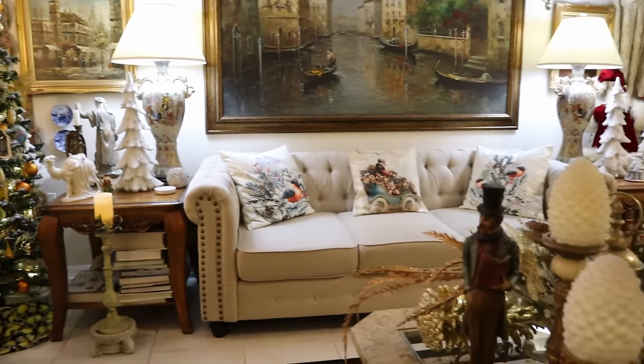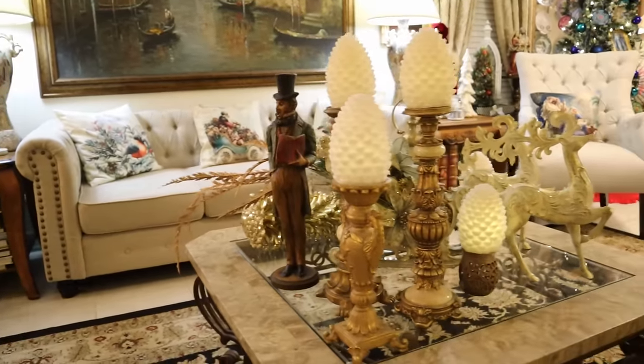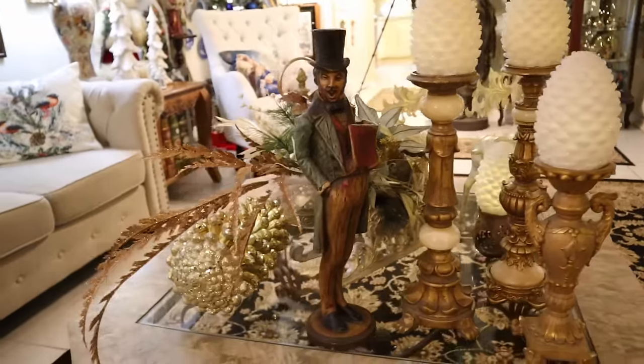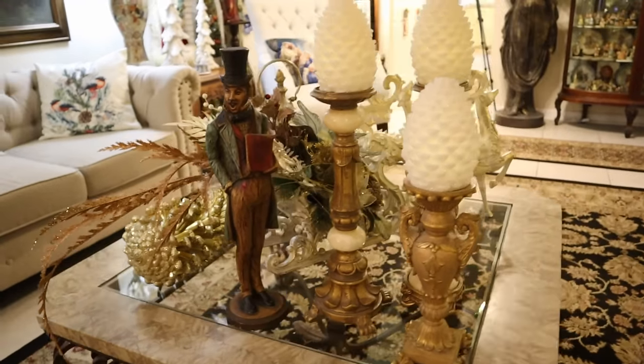Now we did a European Christmas this year. You're gonna see all kinds of different trees from Europe. It'll be our take on a European tree.